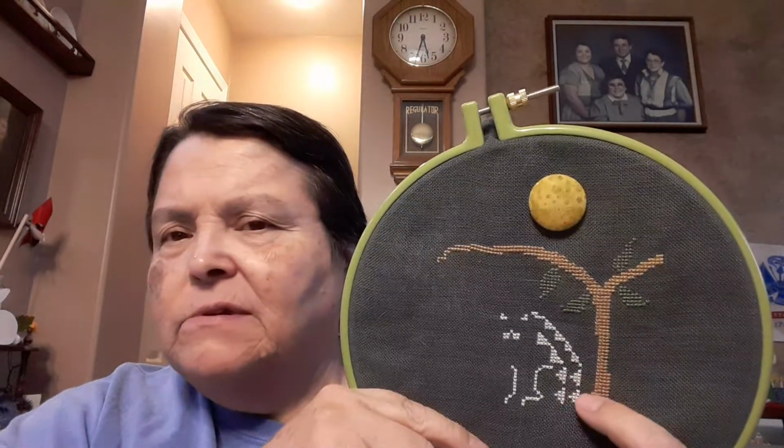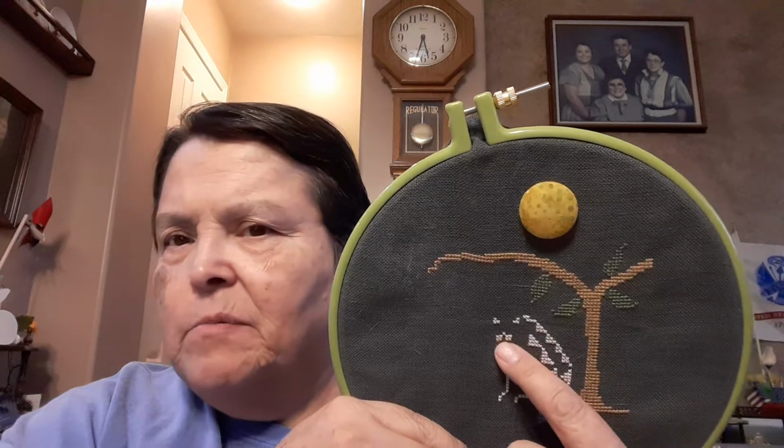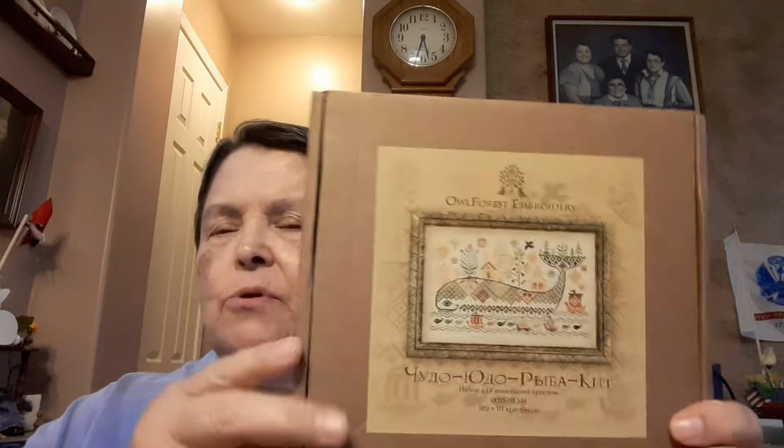So I think this is just one of the cats on this. Yeah, there's his cat tail, and the back of a cat, and then of course part of the legs, and the face. So there's cat hair all over this. So this is Kitty Kitty by La Di Da. That's my number 9, and then number 16 is the Monster Wonder Whale kit from Owl Forest Embroidery.